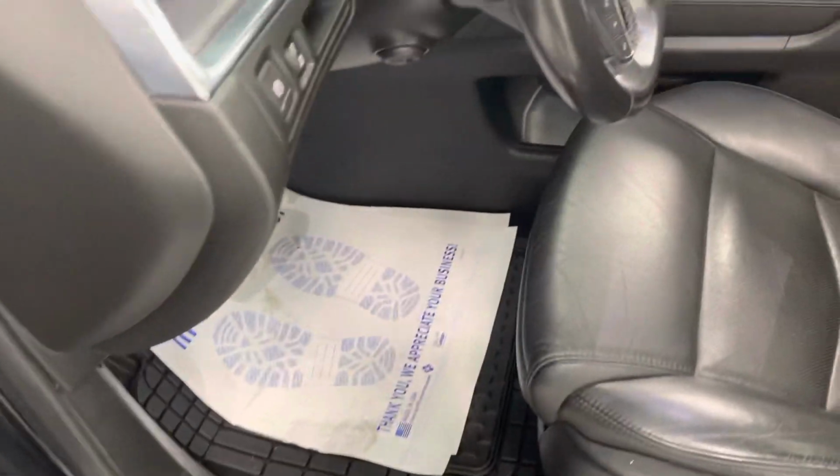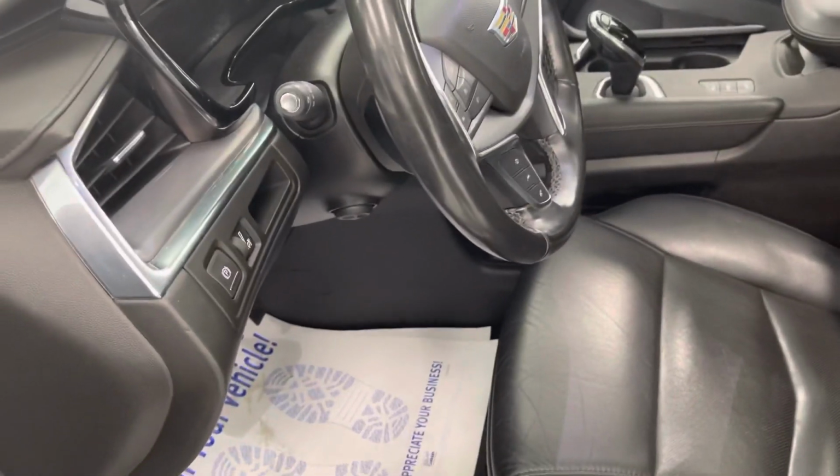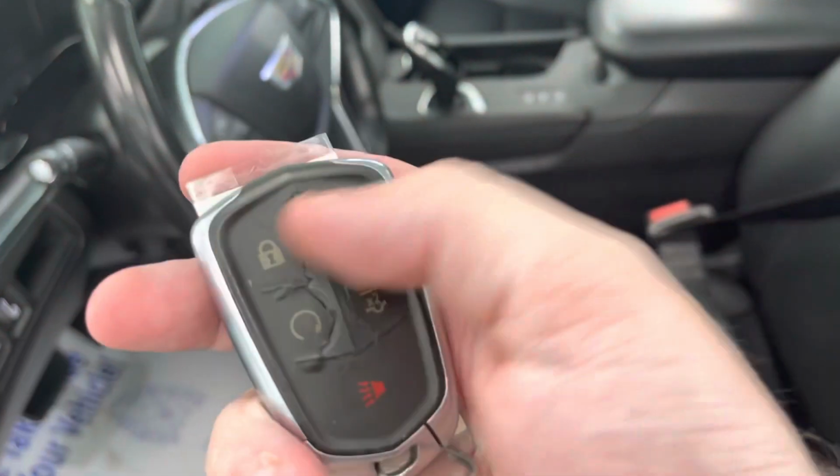Also want to show you the keys. We do promise two. I have one here right now. You can see it is equipped with keyless entry, factory remote start, and a power liftgate and panic. Go ahead and hop in.